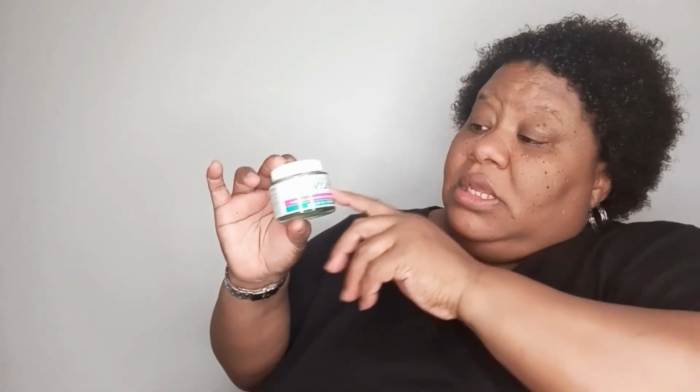It has really helped my face a lot. You see the chicken pox marks, but I don't have bad skin or anything. And you see the little moles here and everything. But yes, this stuff really works. It's magic.